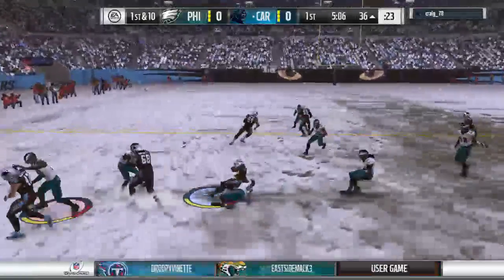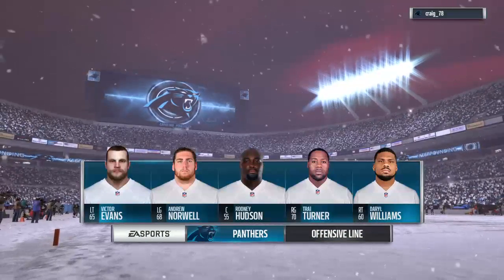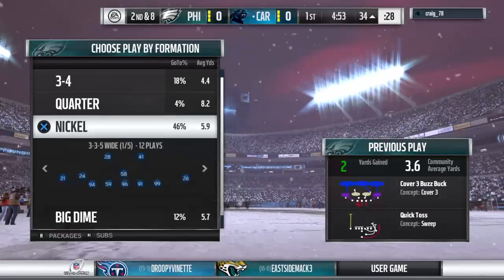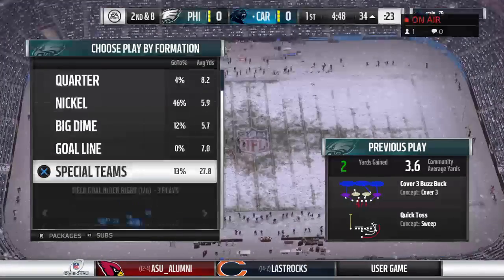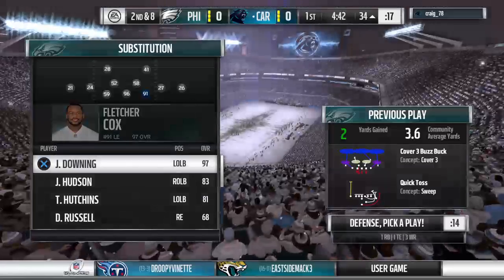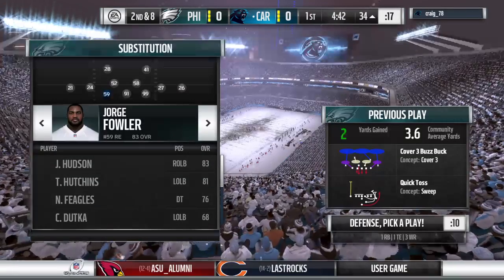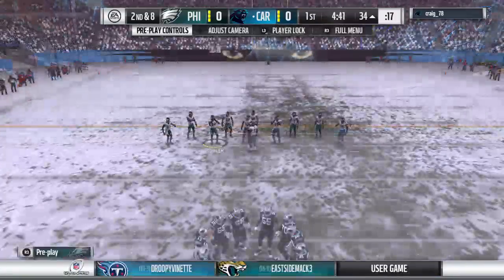Now they'll run it on the toss. And he'll be taken down at the 34. 2 yards on the pickup there. It'll be 2nd and 8. And here's the offense today that hopes to get off to a strong start. Let's see what the offense comes with here.